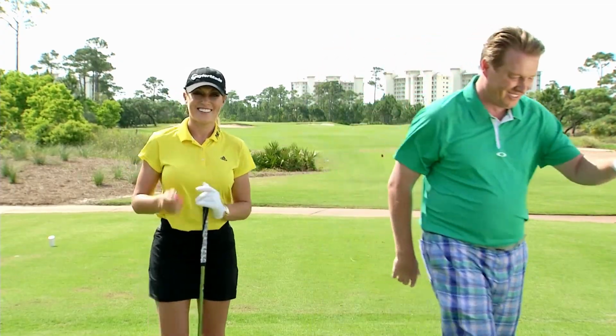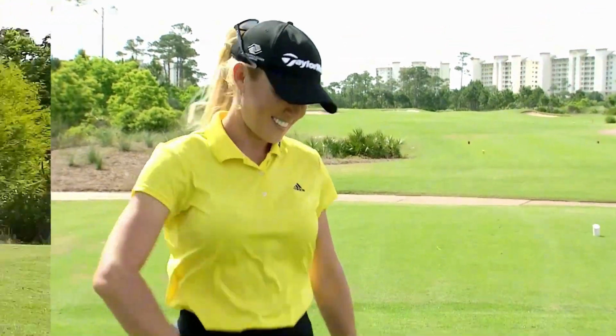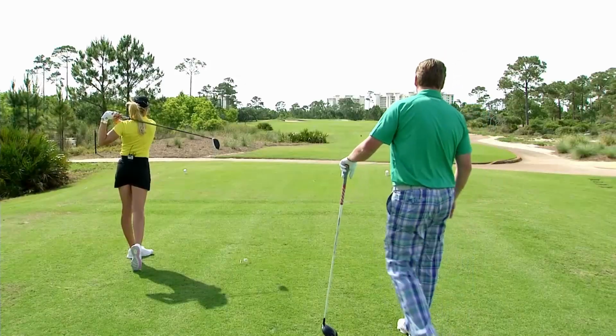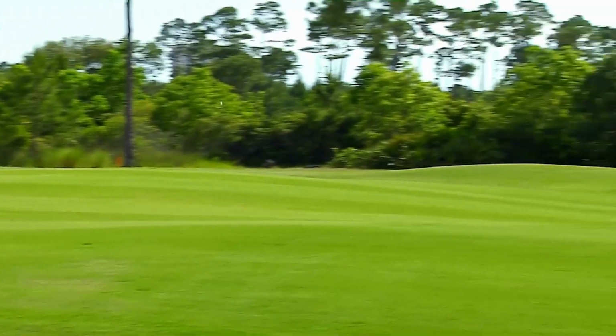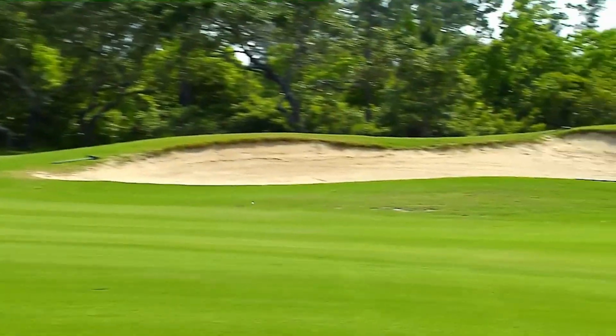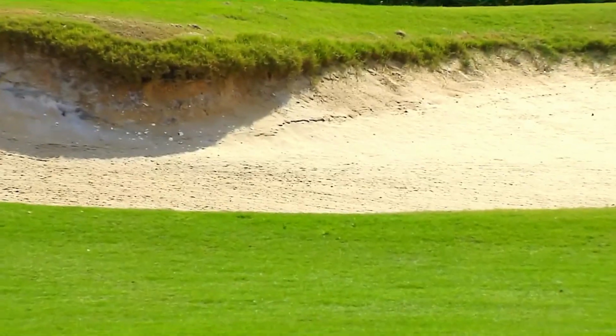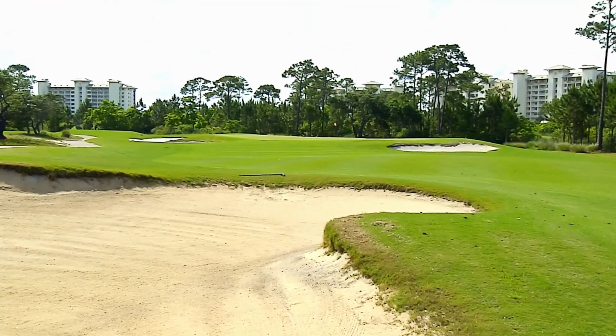Drive it down the middle. Don't hit it too far here. You can get in trouble. Stay there. Hang on. I think that's good. Can you get to that bunker or no? I don't know. I saw it bounce though. Not just left. Officially potentially miss the first fairway of the year?